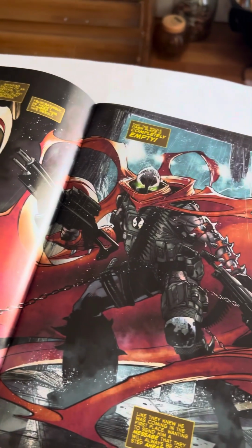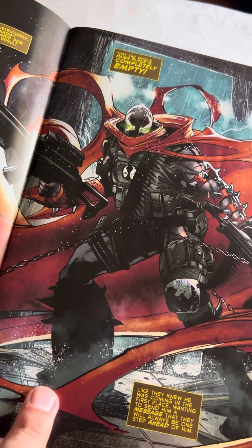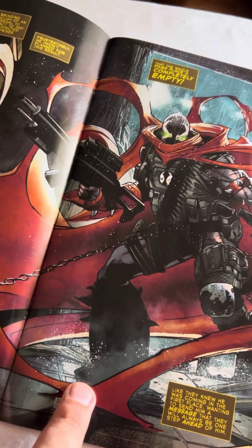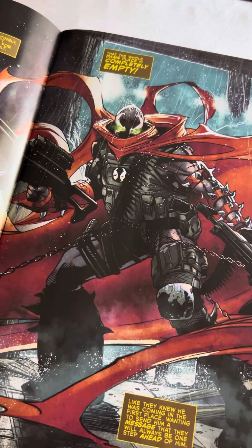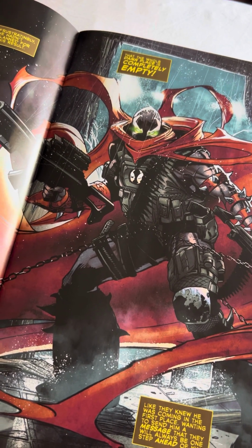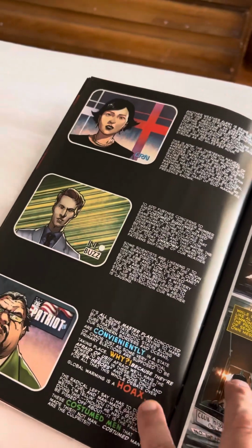Amazing stuff. Look at this splash page. We have Spawn in an exaggerated, geared up stage, with rifle and everything. And like I said, I wonder why Spawn would need guns. He's super powered. He has powers. He has super strength, and many other abilities, magical abilities. So I was wondering why he would need guns. But the story tells it otherwise.